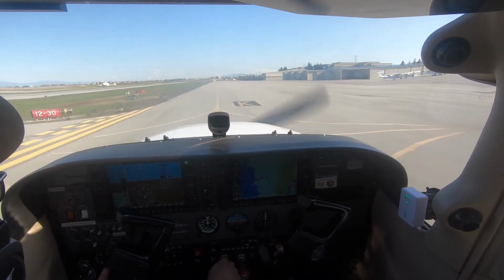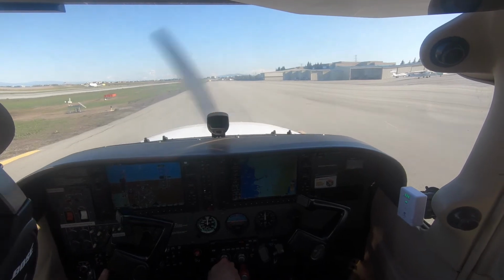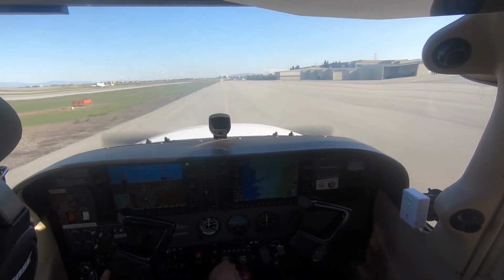I still haven't aced one of these landings. This last one was a little tentative. Like the first one was flat.